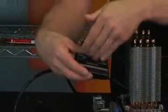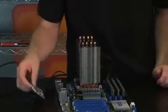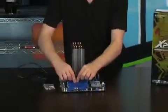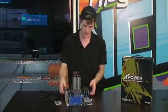It gives you a little readout that shows you if there's any kind of a problem while you're posting, or if things are okay while you're posting. Here are the little leads for the V-check points. And last but not least, I guess the board also supports up to 3-way SLI. So you can put 1, 2, 3 PCI Express 16X, either GTX 480s or 5870s in this board, and they will all run at the same time.